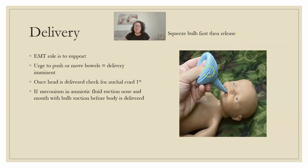And this is the bulb syringe, and we squeeze it first. We put it inside the nose or the mouth, and when we release our thumb, the secretions go into that bulb.